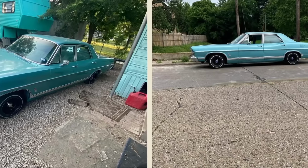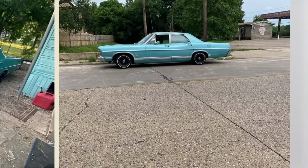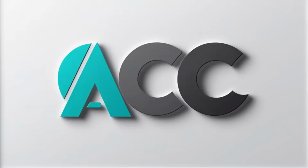This vehicle offers a great starting point for a restoration or customization project. If you're looking for a reliable classic that just needs a bit of love, check out the link for more details.